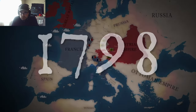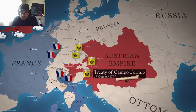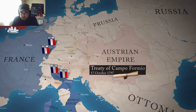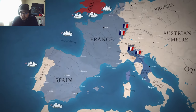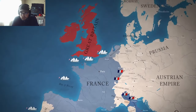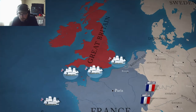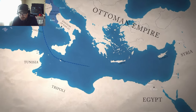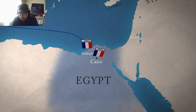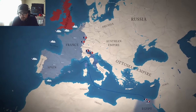1798. The 6th year of the French Revolutionary Wars. And France is winning. General Bonaparte's brilliant victories in Italy have forced Austria to sue for peace. Spain, once France's enemy, is now an ally. Britain is the only major power still at war with the French Republic. British naval power makes a cross-channel invasion impossible. So the French government decides to strike at Britain indirectly by sending an expedition led by General Bonaparte to conquer Egypt. If the French succeed and destroy British influence and trade in the region, they will strike a powerful blow against their last major enemy.